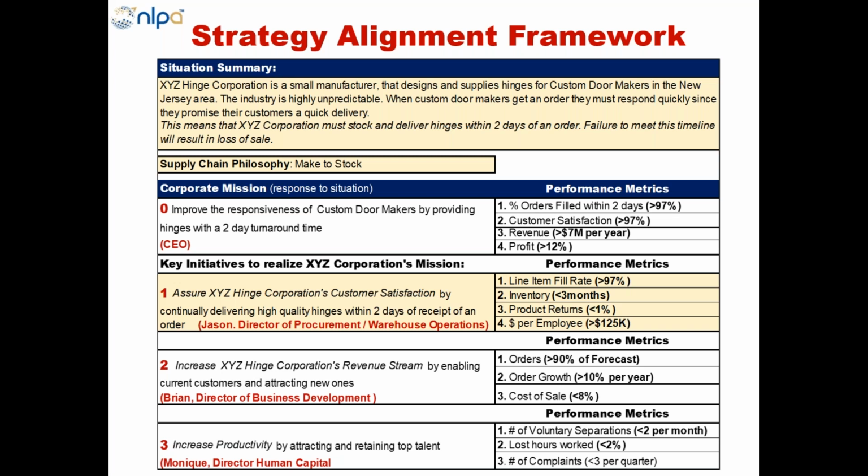And then in order to execute and realize this mission, in this case, 3 key strategies were agreed upon and identified to be executed via 3 functional areas. We see number 1, the director of procurement and warehouse operations, and you see the performance metrics on the other side. And this procurement leader, in this case Jason, his mission, or the procurement function mission, as I mentioned earlier, are we leaders who lead our function by a mission, by a purpose? And then the next fundamental question is, how do we measure the degree to which we are executing and realizing that mission? Well, in this particular case, if you look to the right, you see the performance metrics.